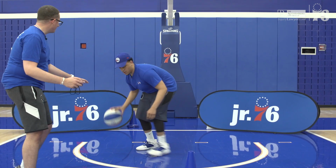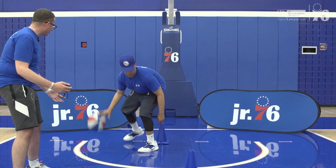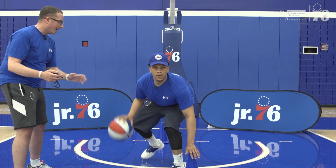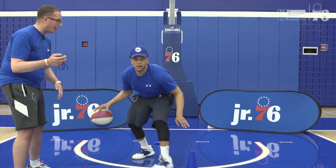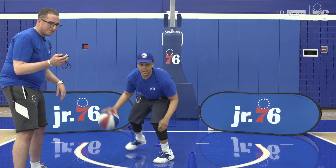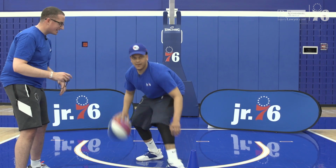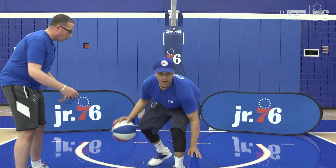So again, we're moving back, keeping it with our right hand, touching the cone, moving forward. There we go. Great job. Up, touch the cone, back, keep our eyes up as best as we can, as well as keeping that arm out to block any defenders. We're doing a great job. Almost there, about halfway done. Good job, Coach Chris. We got 10 seconds left. 10, 9, 8, 7, 6, 5, 4, 3, 2, 1.